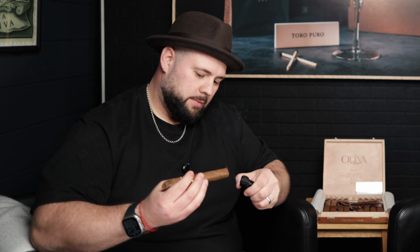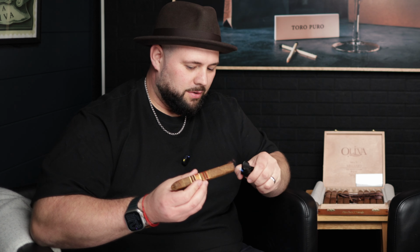So lighting it is always as normal. Just keep your cigar at an angle. Take your time. You're already going there, huh? I had that mint chocolate. I still have that minty taste in my mouth. That's right. It will go.